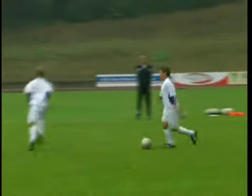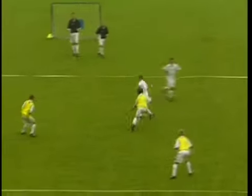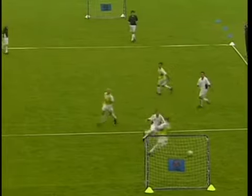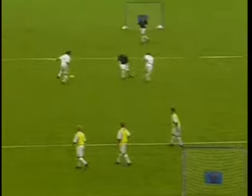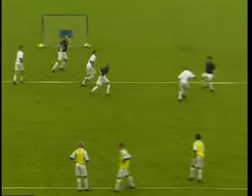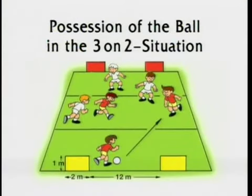In this game, the number of attacks is not specified beforehand. A team stays in possession until an opposing player wins the ball and passes it to a teammate. It is not sufficient for a defender to simply touch the ball. One defender must pass the ball to another before the defenders win the right to become attackers. Who can keep possession longest? Possession of the ball in the 3-on-2 situation.